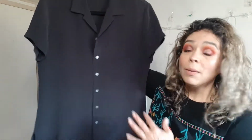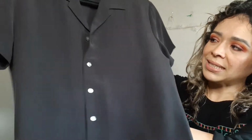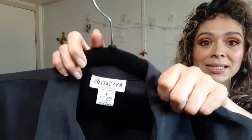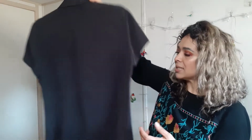Now, the next one that I have, I believe it's vintage, but I'm still not really confident in that department of reselling. But it is 100% silk. It's buttoned down. It's got really pretty mother of pearl reflective buttons. It's a charcoal gray, but it is by Ann Taylor, and it is a size 6. Super flowy and cool. It does have vented slits on the side, and it's in really good condition. I think it might be vintage.